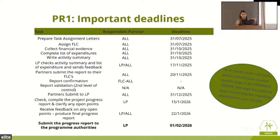This way, we have at least 2 weeks to go through the project progress reports, the financial reports, clarify any open points, in order to have our full combined progress report compiled and submitted by the 1st of February. Again, indicative dates, but if we follow these dates, it will ensure that we have things on time and on track. And in our experience, it is important to start early.